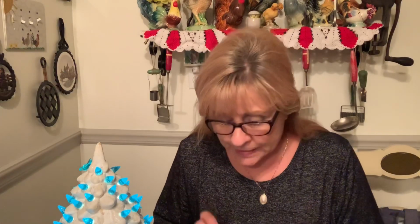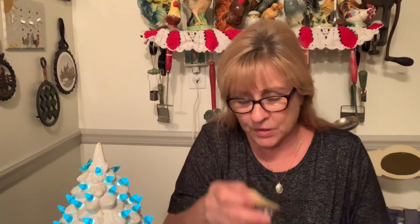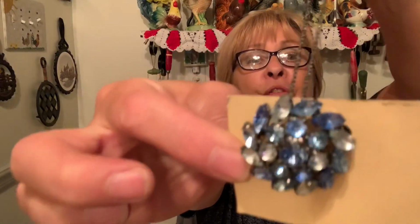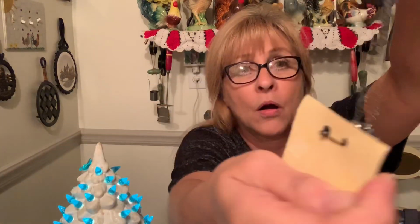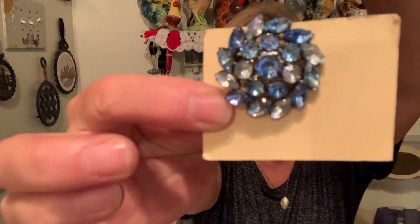I purchased a few pieces of jewelry. This was really cool. Each piece was $1. I didn't mind paying a dollar for this. It could be a necklace or a pin. I thought that was really pretty.